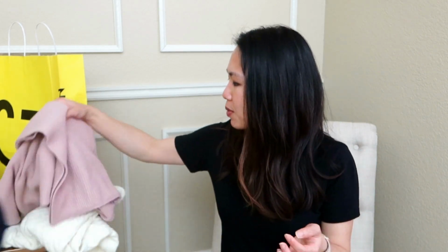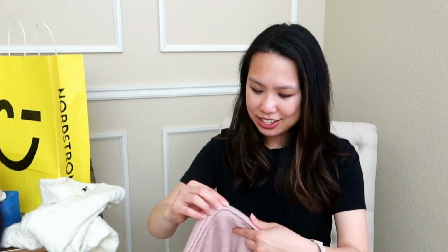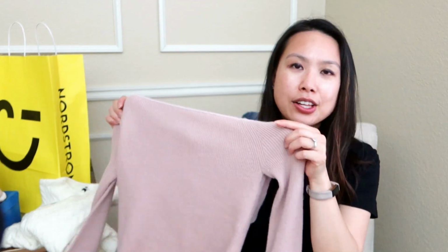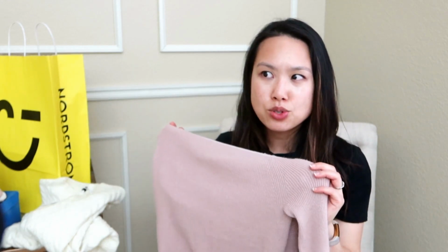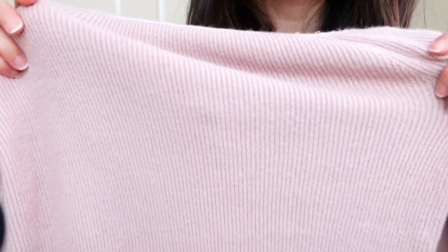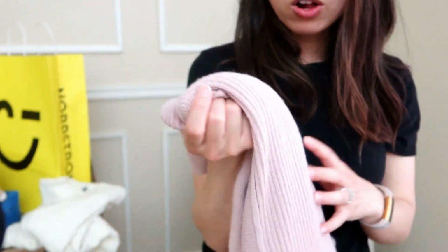So I have one here. This one is by the brand Leith. I actually don't know how to pronounce it. It's this really cute pink color. I also found one at the store that's a gray color, and they come in more colors than those. Basically it has a little ribbing. It's so soft, so stretchy, and not scratchy at all.